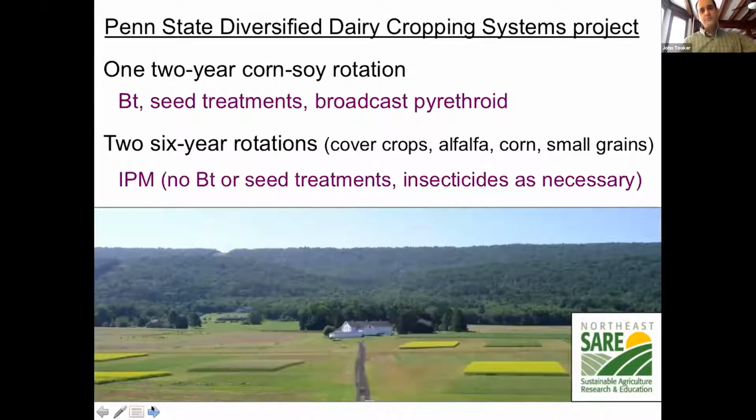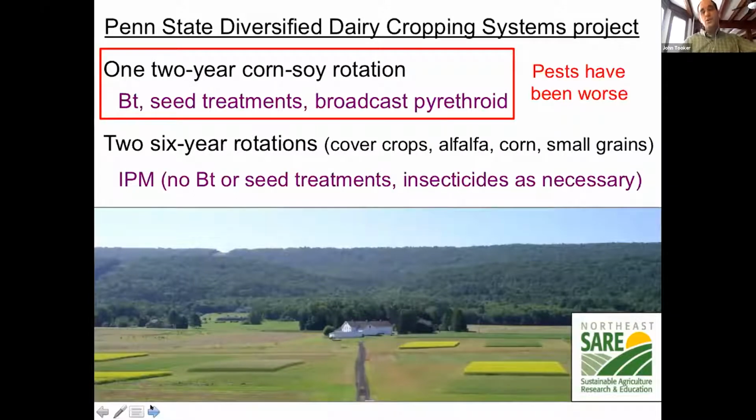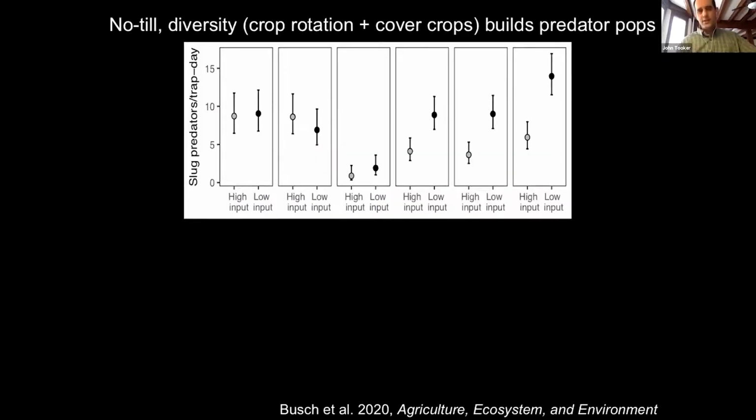From an insect and slug management perspective, we're treating these rotations quite differently. The simple rotation has a higher input, so we're using BT corn, we're using seed treatments, and we're using a broadcast spray of pyrethroid shortly after planting, which is a typical practice done by farmers in the area. And we're comparing that to IPM, where we're actually going out and scouting these fields. We're not using transgenic corn, we're not using seed treatments, we're only using insecticides if pests exceed an economic threshold. Without going into all the gory details, the pests have been worse in this simplified rotation, in part because there are fewer natural enemies. And those natural enemy data are shown here.